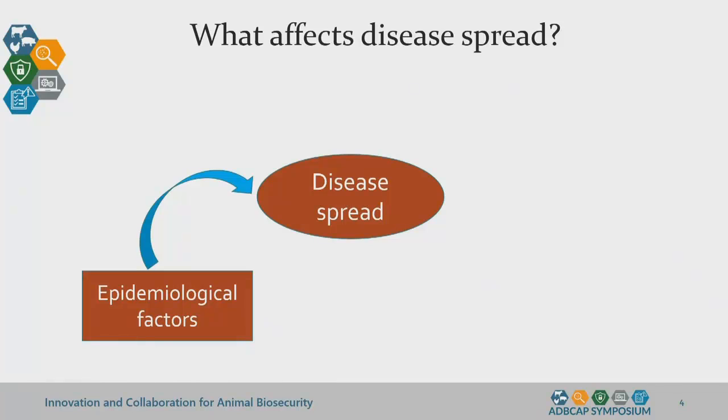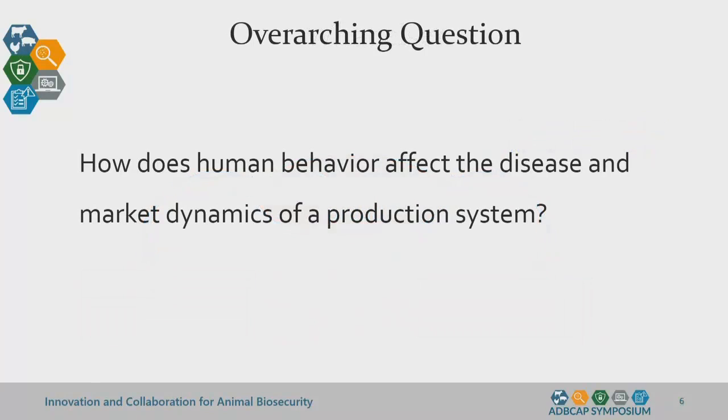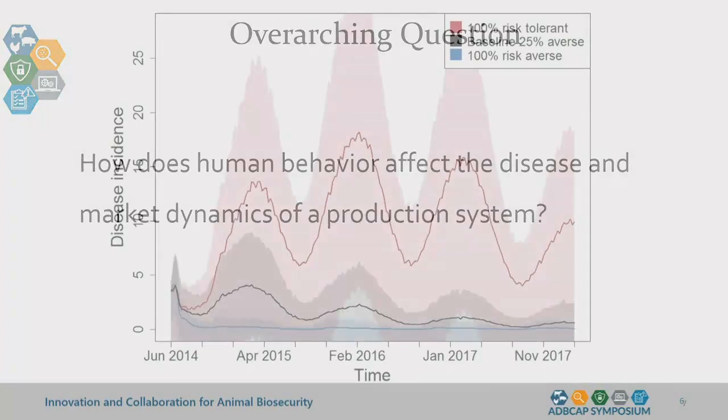Let's go back to our initial question. Epidemiologists have done a great job, and they inform us on how a virus can spread. And our contribution to understanding disease spread is to add the human behavioral side to the issue. And the question then at the strategic level is, how does human behavior affect disease, and we'll also see market dynamics in a production system.